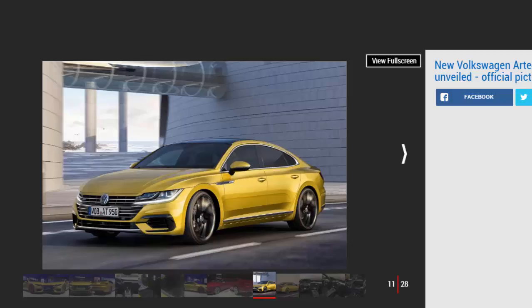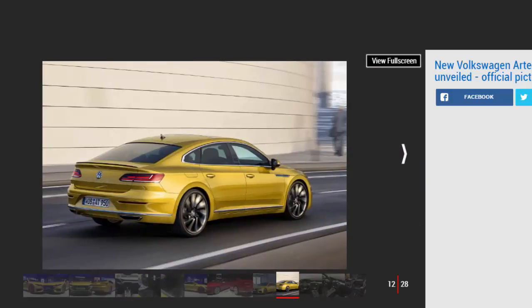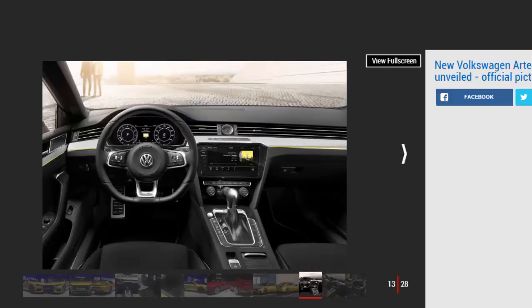The three diesels are all 2.0 TDI units, with 148 bhp, 187 bhp and 237 bhp respectively. 4Motion all-wheel drive will be an option on cars with the 187 bhp diesel, while it'll be standard on the 237 bhp car. 7-speed DSG gearboxes are available on all engines, and will be standard on the 2.0-liter petrol models as well as the range-topping diesel.